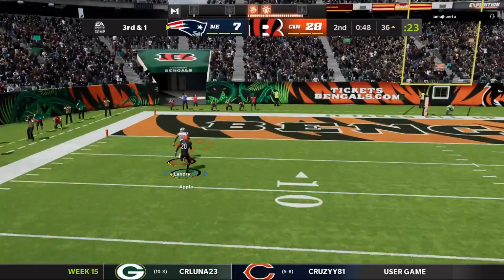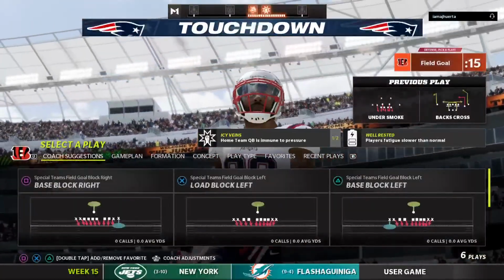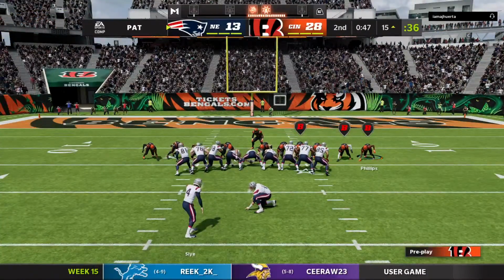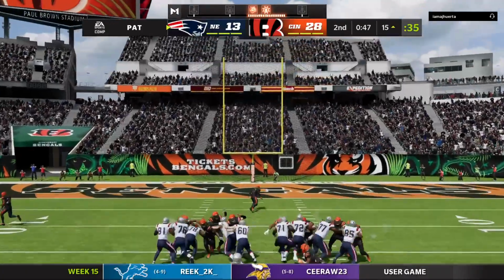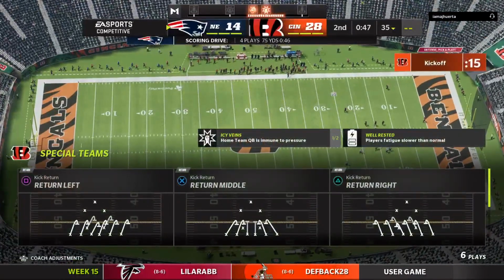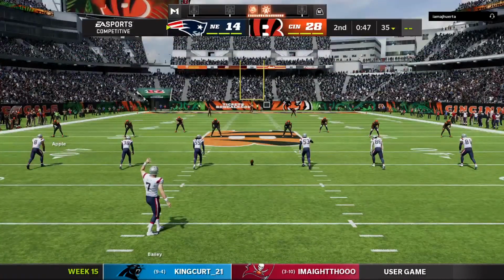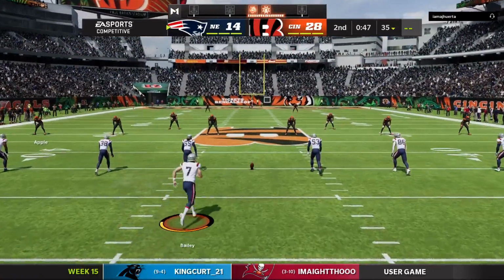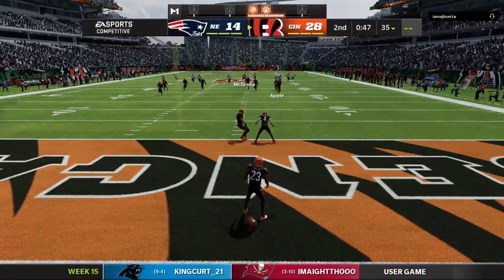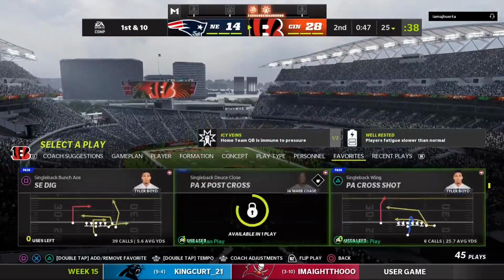Going deep here for Landry. And that's caught by Landry for a New England touchdown. Jarvis Landry, his second touchdown on the season. And the Patriots get a late score here in the final minute of the first half. Extra point by Sly is up and good. And the lead will be cut down to 14. Bailey now to kick it away after the touchdown. And this will be a touchback as that sails over the end line.